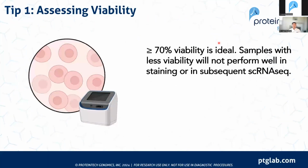We'll start off with the first one, and that's assessing viability. This is a given, right? If you're already performing single-cell RNA-seq, you're aware that viability requirements are imperative. We suggest that starting with 70% or greater viability is ideal. We've seen that if you're doing these types of experiments with samples with lower viability, the performance tends to be impacted. So if you have any questions or concerns around the cells you're working with, please don't hesitate to reach out to me, and I can run it through our R&D team and provide answers to you there.